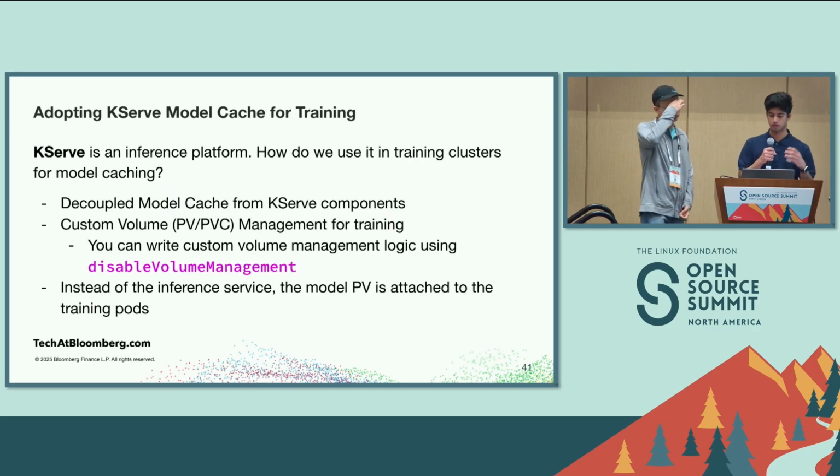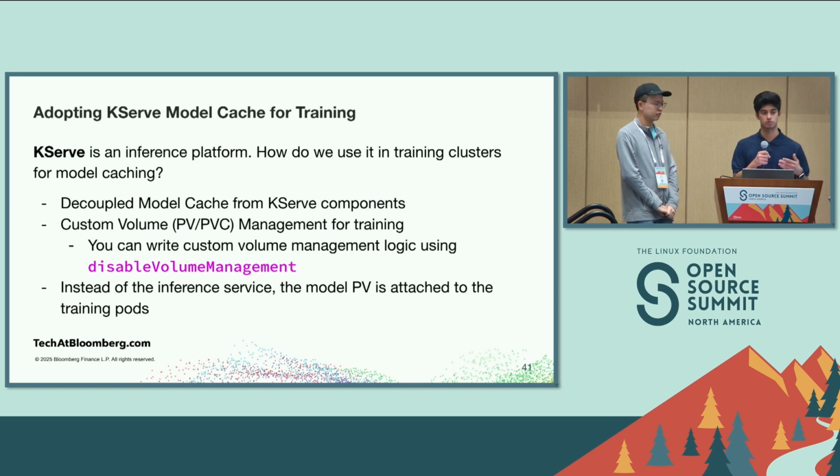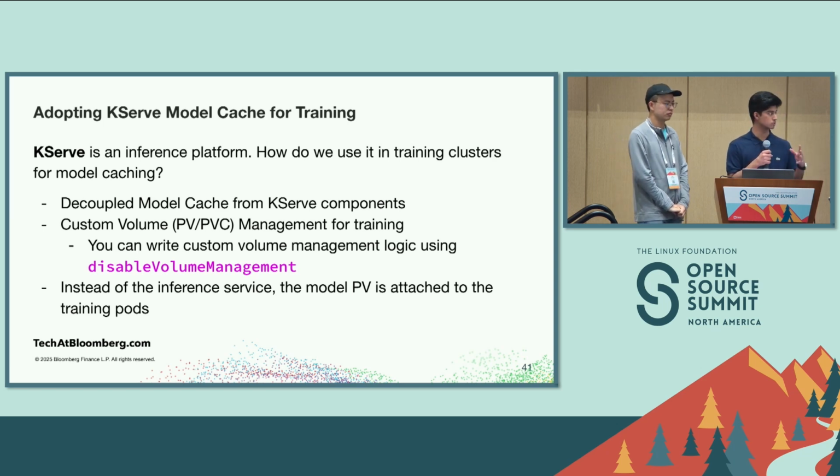Okay, so in our training platform, we use model caching that is baked into KServe. A question that you may ask is that KServe is an inference platform, so how do we use it for training? We only use the model caching part of KServe. And to achieve that, we first decoupled the model cache resources from other KServe components, and only kept the model cache custom resource definitions and controllers.